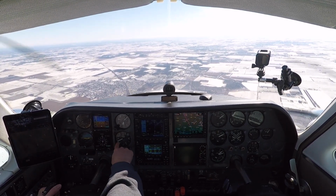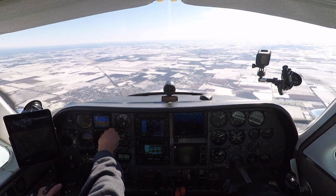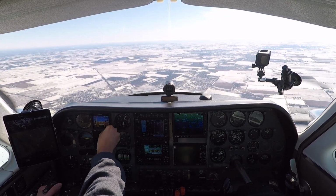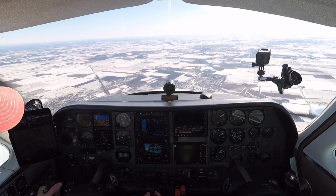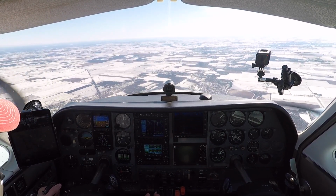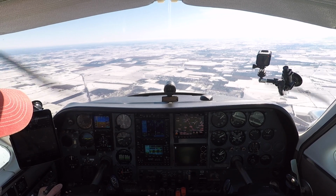So we set up a 500 foot per minute rate of descent. This tells me that's what we need, down to pattern altitude, 1,800. As we descend, the air gets thicker, so we have to pull the power back.